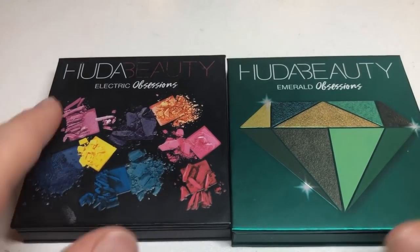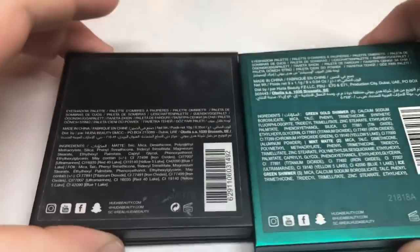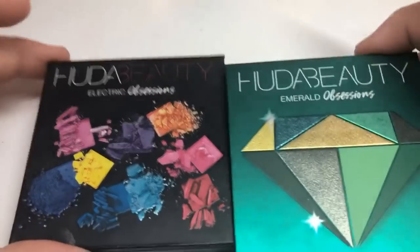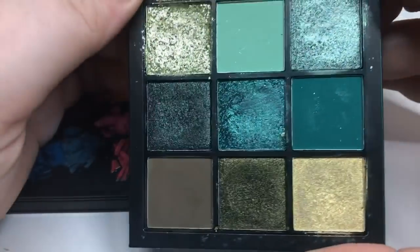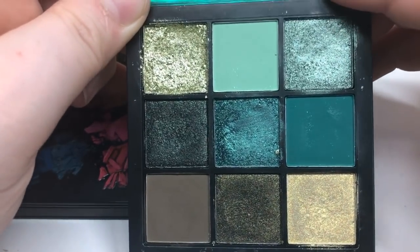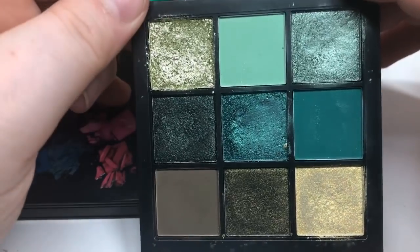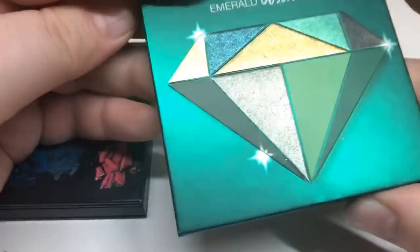First up, I have these two palettes by Huda Beauty. These are two of her mini palettes. I have the Electric Obsessions and the Emerald Obsessions palette. The Emerald Obsessions is a part of her Gemstones line and this is what it looks like. I absolutely adore this palette. I think it is an amazing green toned palette and it is a perfect pocket palette to have if you're looking for a particular color scheme, being green.